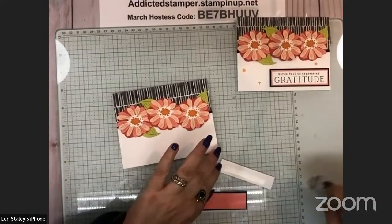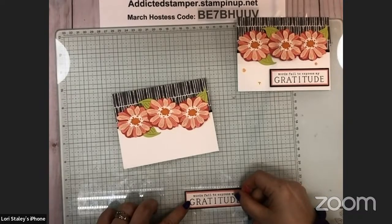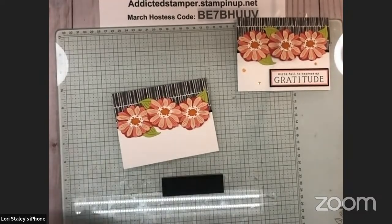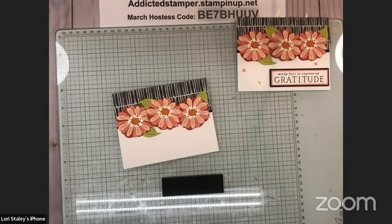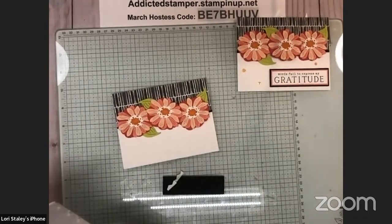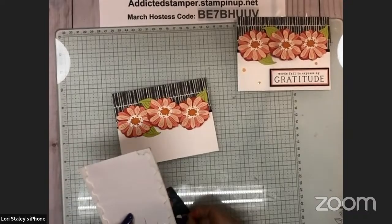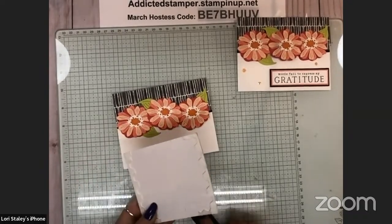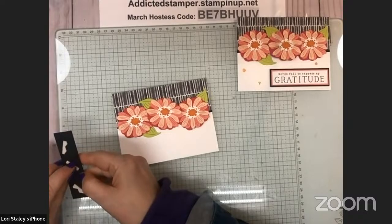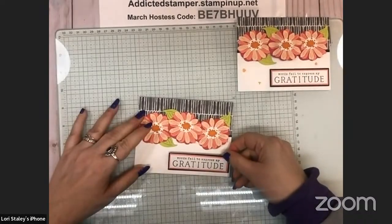Apparently, I was in a very thankful mood when I was designing these cards, because this is the second thank you card. Popping that as well with some dimensionals. Oops. Interesting. We had a passenger stay on there, didn't we? I'm going to pop that right down here.